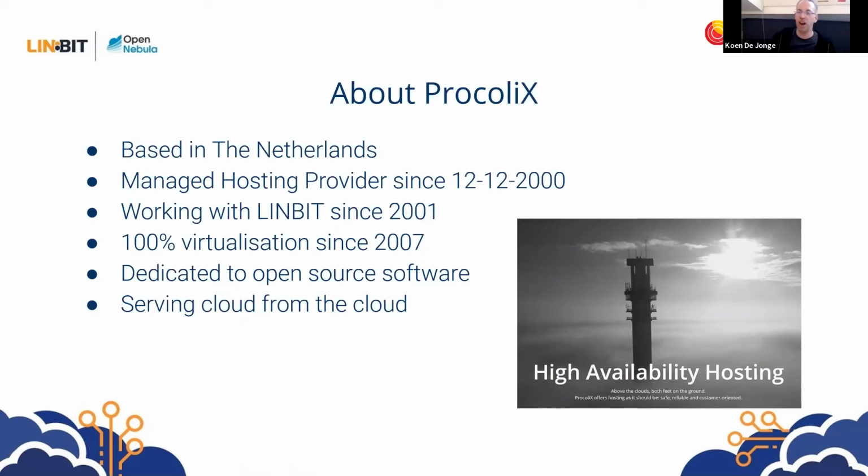It's a TV tower. Here in the Netherlands, there are not many hills. So if you want to broadcast video or radio, you build a concrete tower 200 meters high, and then you put your antenna on top of the tower. And these towers are now being used as data centers.